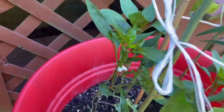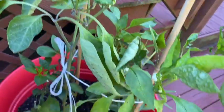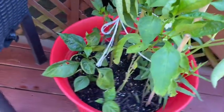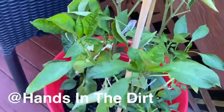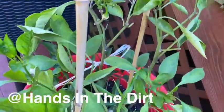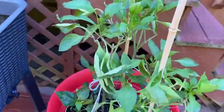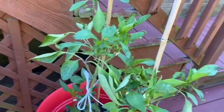Now, this is a mixture of bell peppers and hot peppers. They are all in one pot. I transplanted them in the pot after I saw the Hands in the Dirt video. I transplanted all of them into this one pot. Thank you very much for that video. And that's pretty much it. Okay, guys, that concludes my deck check for the fall.